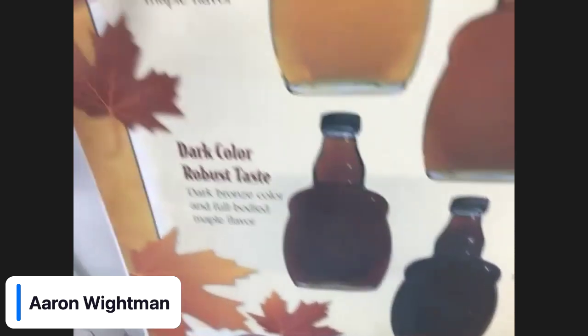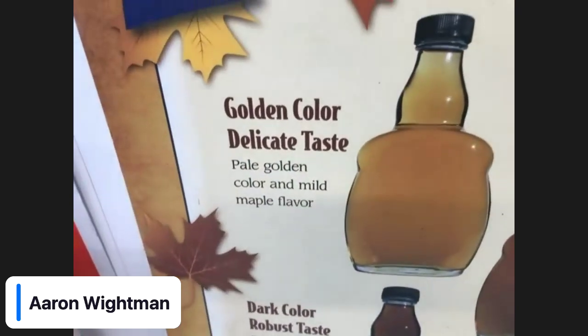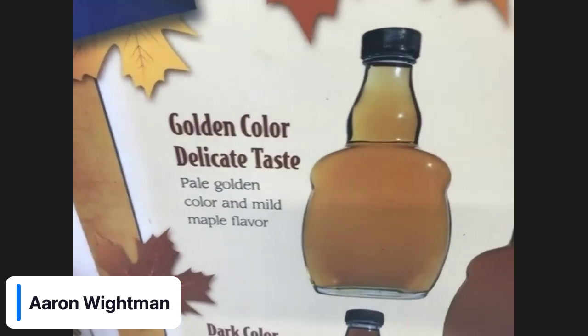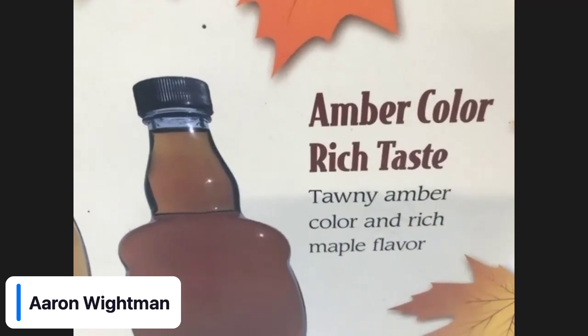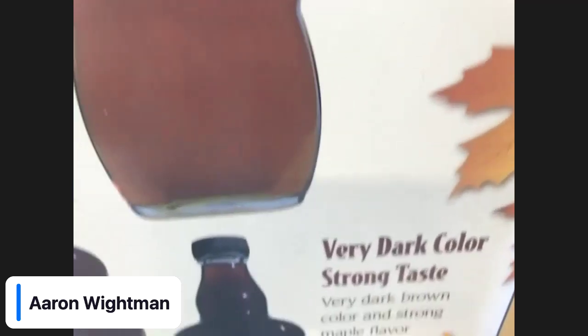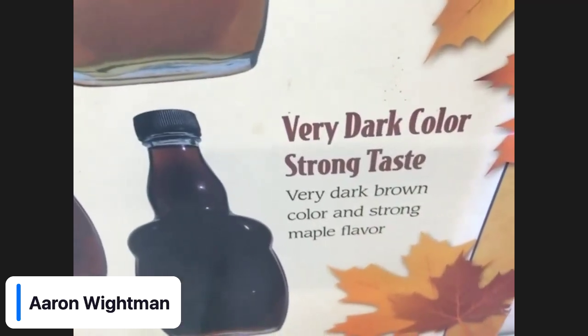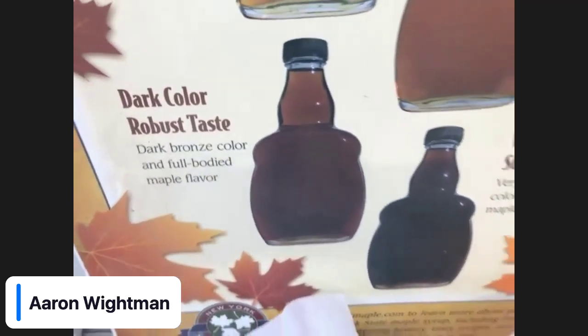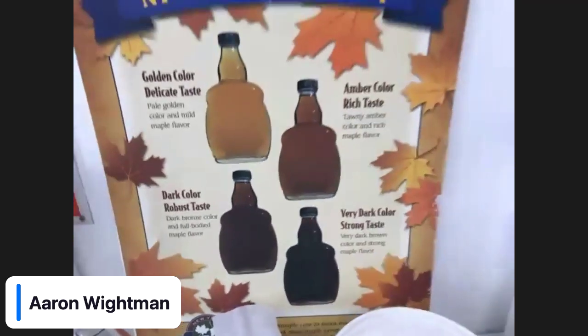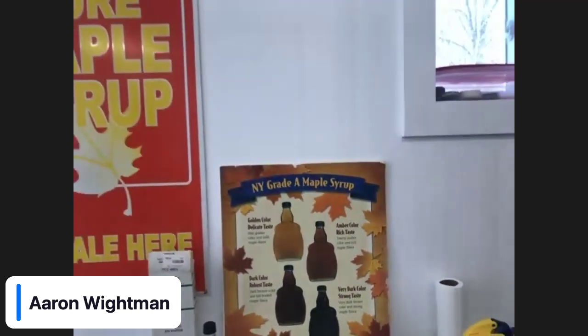In the old days, people used to like the golden syrup, and that's because people used maple syrup to sweeten everything way back in the 1800s. And they got kind of tired of everything tasting like maple. So it was considered fancy if you had less flavor. But now people, when they spend extra money to get maple syrup, they want a lot of flavor. So amber and dark color are usually the most popular, but I like the very dark stuff.